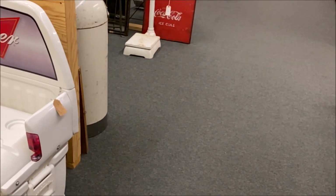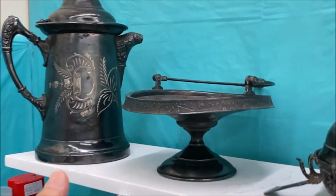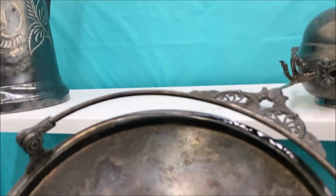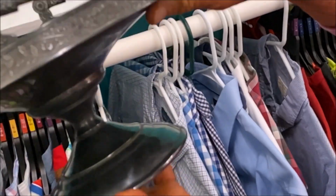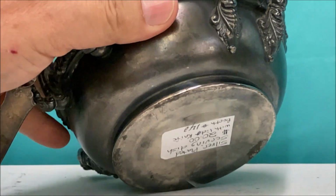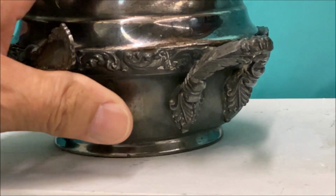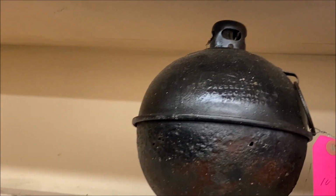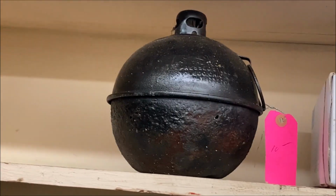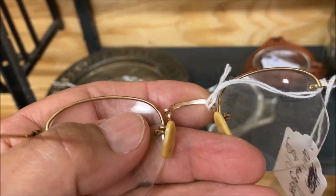Sit down there, Teresa. What is that? Pretty pieces though. How's that? Look at it. Silver plate. Silver plated. Yeah, that's an old light pot. Used to light those on fire, and I put them around construction sites so you didn't fall down in any holes.